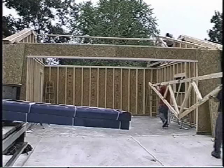I hope you enjoyed this presentation. As you can see, Coach House Garages is a company that refuses to cut corners. The building materials that are used are among the finest available.